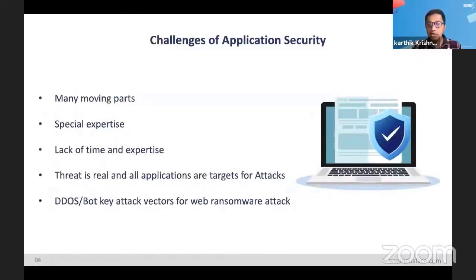Okay, let's look at the challenges. Why is it difficult to actually secure applications? Firstly, there are many moving parts. Now, this is actually part of the trends that we talked about earlier. Many moving parts is because there are multiple third-party services and APIs that you may be integrating with.